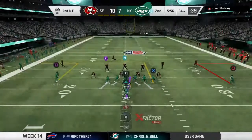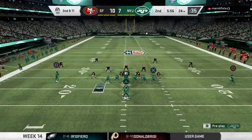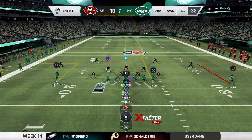A loss of a yard there to start out. That leads to a 2nd and 11. Let's get off the field.